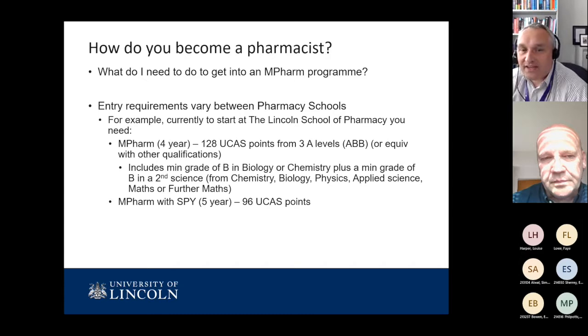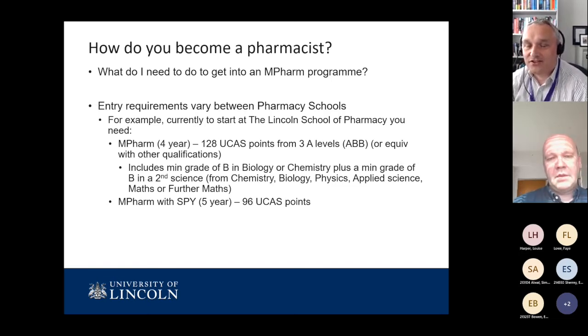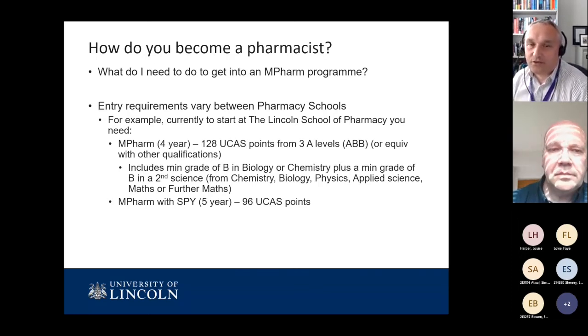So for entry into the MPharm degree, which is the 4-year degree, you currently need 128 UCAS points from 3 A levels. So that's equivalent to the grades of A, B, B at A level. Of course, nowadays you can enter university with a lot of other qualifications other than A level. So there's entries with BTEC and International Baccalaureate and that type of thing. But the grades required in those types of qualifications would be equivalent to 128 UCAS points.